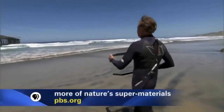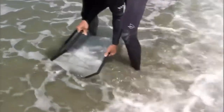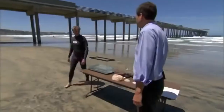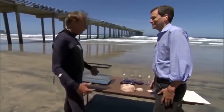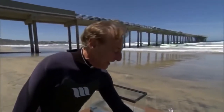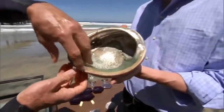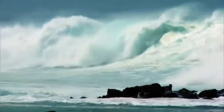Mark was amazed that evolution had solved such a difficult engineering problem. So he began looking for other examples of animal engineering, which soon led him from the jungle to the beach. This is your lab? You work in a wetsuit on a table by the ocean? For today it is. I've been studying actually, Dave, these shells, the abalone, for some years because they are very, very strong. The abalone has evolved to have a very tough shell, which protects it from the pounding surf and from predators like sea otters.